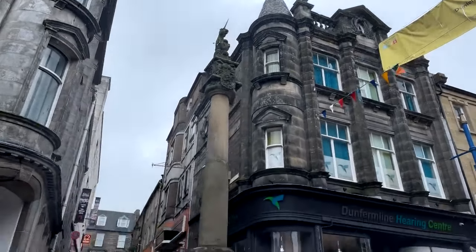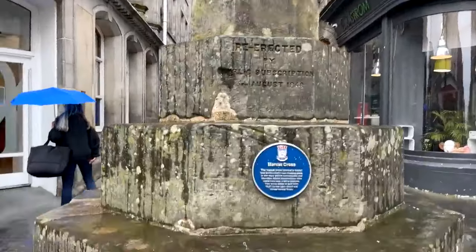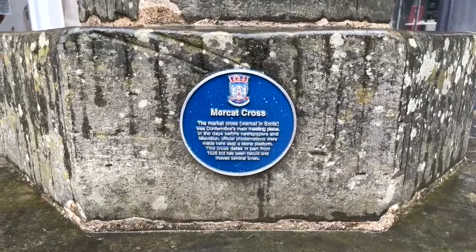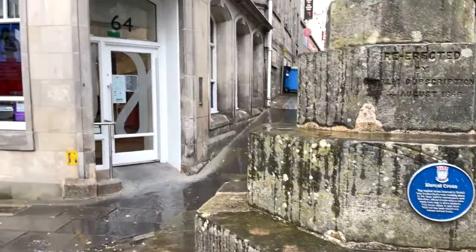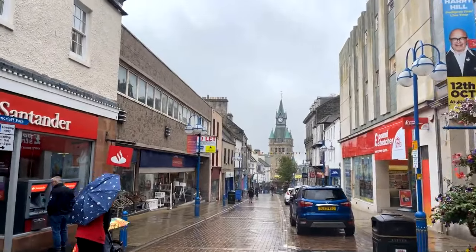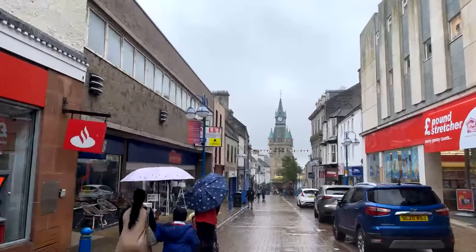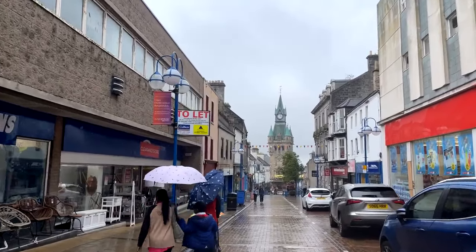Now I'm just going to quickly let you see this so you can take a quick wee screenshot, just so you remember when we're going round. So that's one of these lovely little blue plaques they've got. Okay, right, so we're in the High Street, just trying to get off the step now. Right, the High Street's pedestrianised now in Dunfermline.